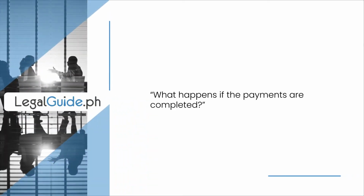Now, the final portion, again, this is important, pero not as important as the payment terms. Payment terms, still important, di ba? Is what happens if the payments are completed? Kumbaga, isipin mo parang may dormant na mga obligations to.